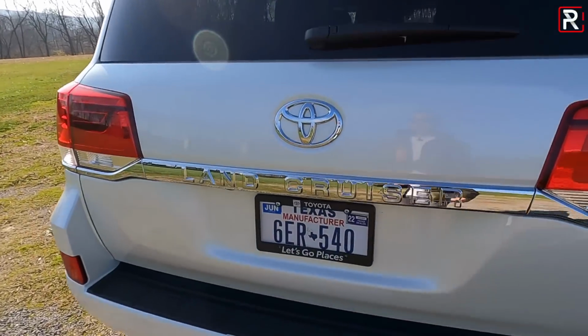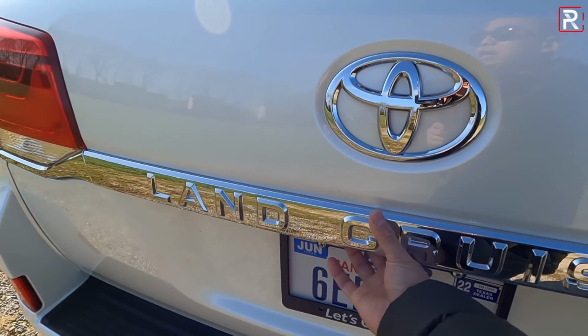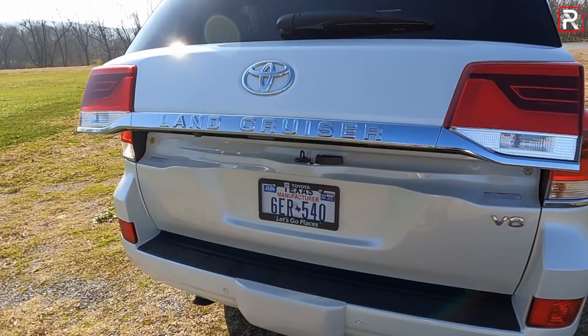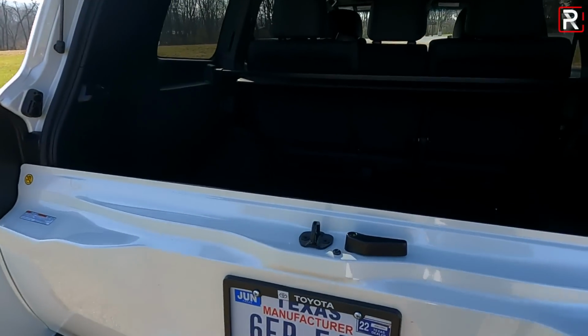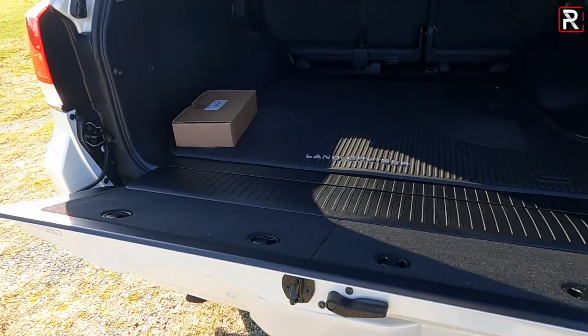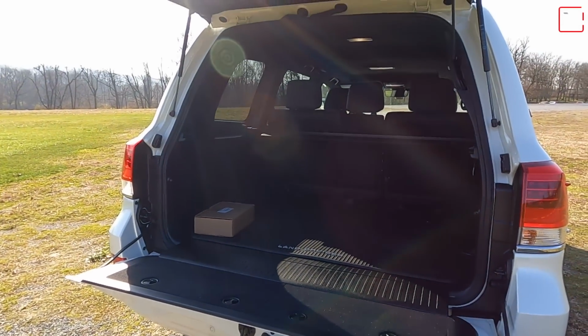Now remember, Land Cruisers come with a split opening tailgate, and Toyota did add a power function a couple years ago. This is very similar to what you find in a Range Rover. However, the tailgate itself is a little bit on the slow side as it opens up, but at least they finally added a power opening tailgate. The split part down here is actually just a manual opening and closing, but it's nice how they do this because look at the opening of this vehicle when you do have the rear tailgate open.